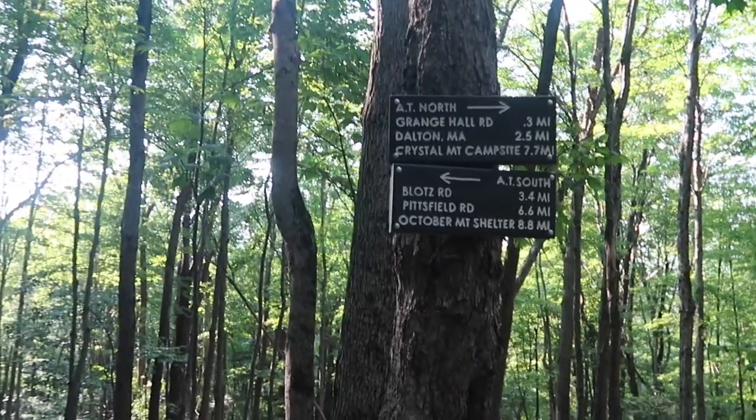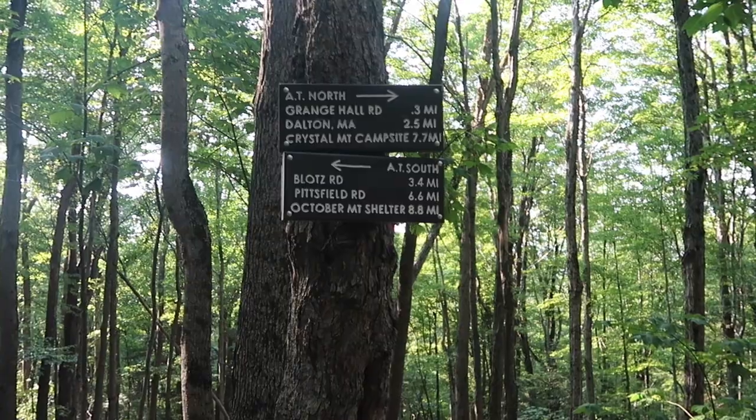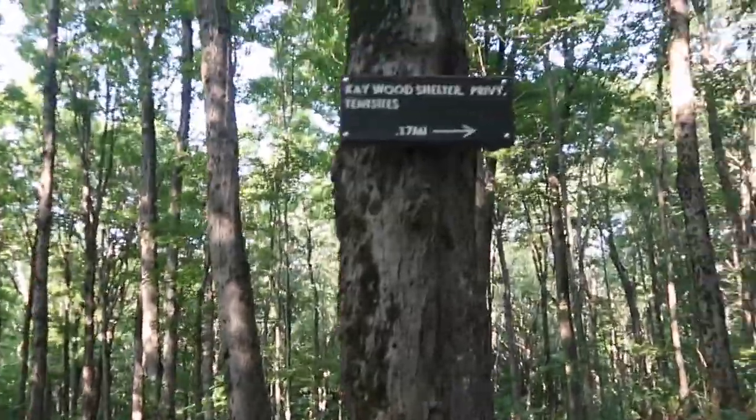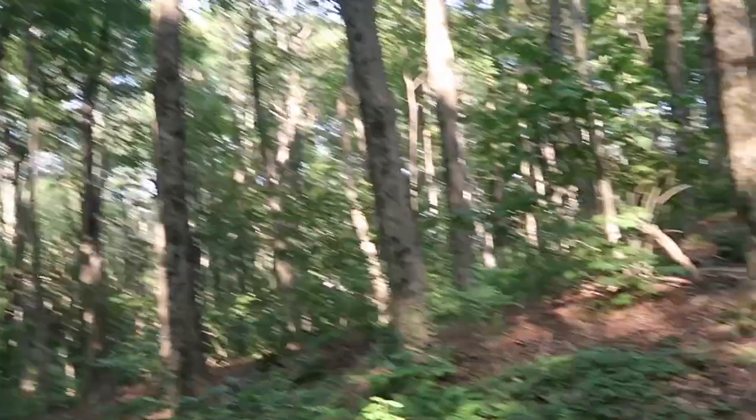All right, there we are at our intersection. AT North, Dalton, Massachusetts, 2.5 miles, Crystal Mountain Campsite, 77. Here is the K Wood Shelter, 1.17 up the hill.